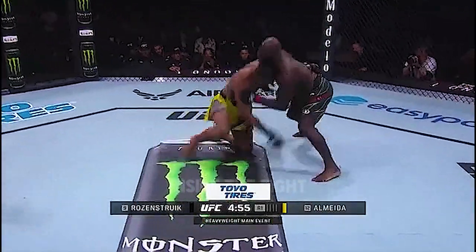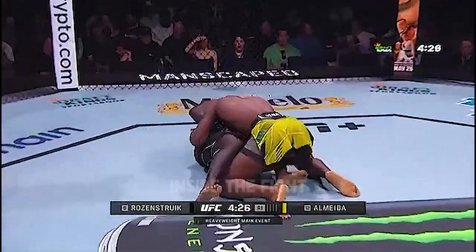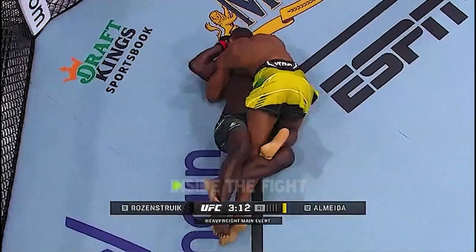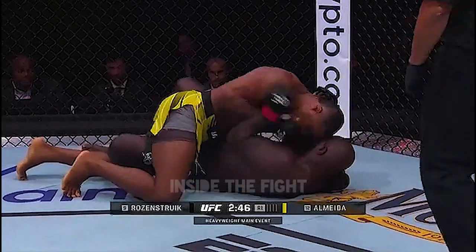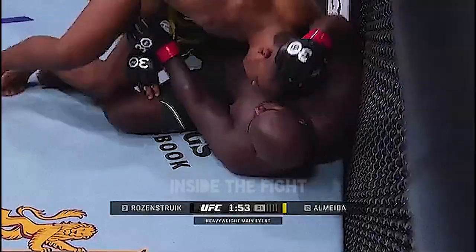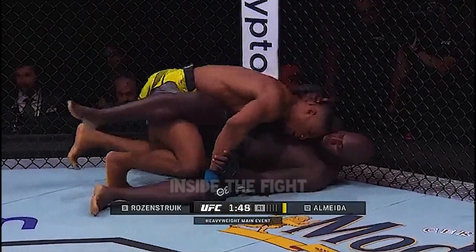Rozenstruik in black, Almeida in yellow. Almeida looks thicker. Oh, yeah. He's at the knee. He's trying to push down on the leg of Jairzinho Rozenstruik to slip his knee. Now, the rear naked choke, fluently over and over. Well, you know what it tells me right now, watching Jairzinho Rozenstruik? He's not taking damage, and he can survive to last another round if he can stay safe. And that's what he's doing right now.